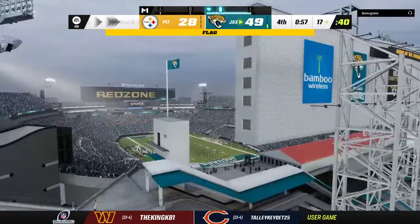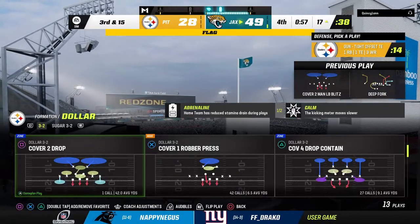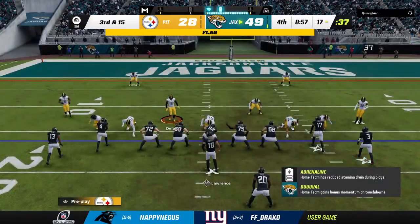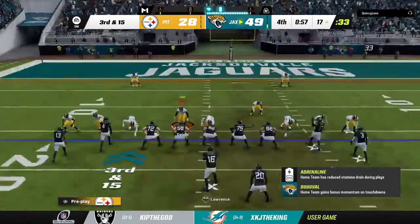Now whistles here, and I believe one of the Jaguar linemen might have moved. This 3rd down just got even more difficult. 3rd down and 15 after the false start.